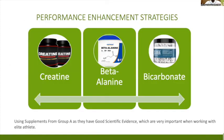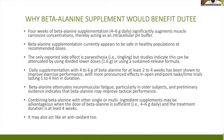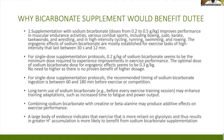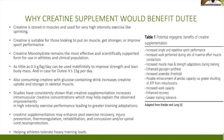In the later slides, I defined why I use creatine, why I use beta-alanine, and why I use bicarbonate supplements. Creatine is stored in muscles and used for high intensity exercises, especially sprinting and powerlifting. Also, as per the ISSN position stand, creatine is highly effective, and as per the latest studies we don't need to load creatine in higher dosages.